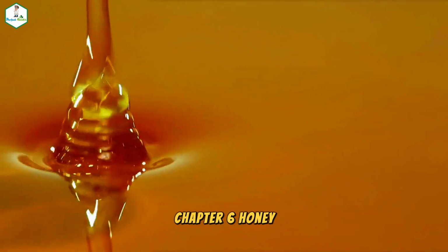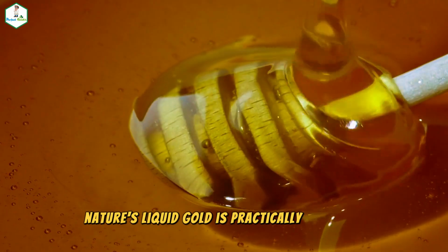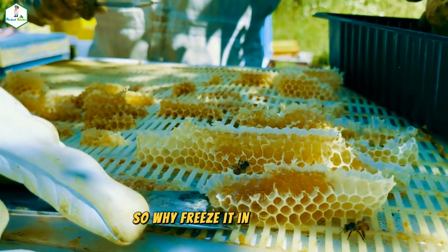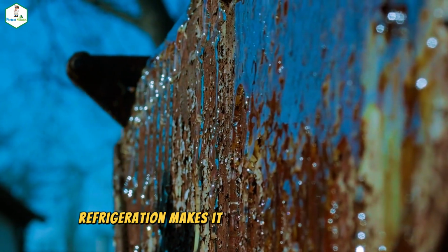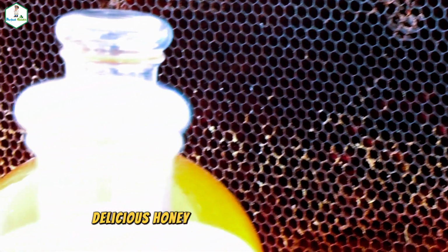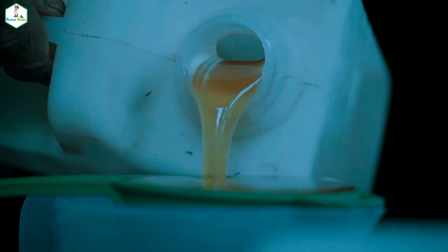Chapter 6. Honey. Crystallization is not contamination. Honey, nature's liquid gold, is practically immortal. It can last for centuries without going bad. So why freeze it in the fridge? Refrigeration makes it crystallize and harden. Keep it sealed at room temperature for smooth, delicious honey. Crystallized honey is safe, just warm it to return to liquid.